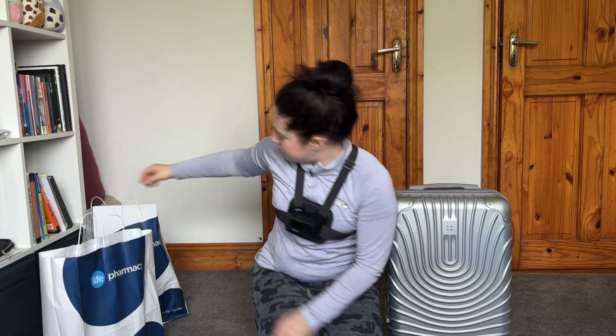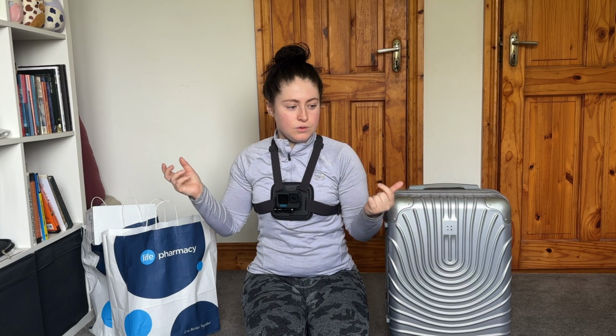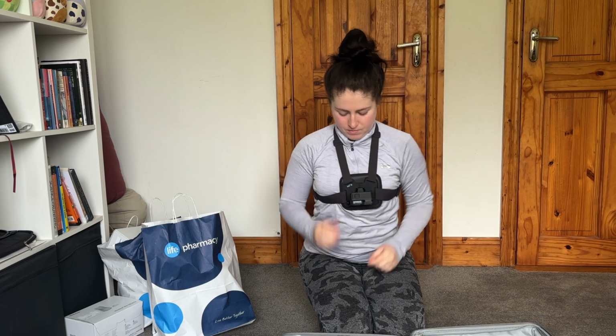Let's get started. I've just gotten all my diabetes stuff for the next 2 months from the pharmacy, so that's what I'm bringing on holiday with me. I need to think of backups on backups on backups, and just as much quantities as I need for a 2-week holiday to the North Pole, to Norway. So let's get started. Okay, so let's get packing.